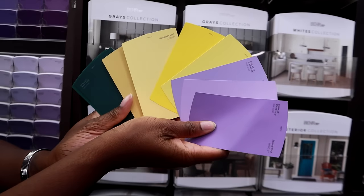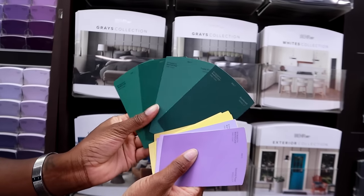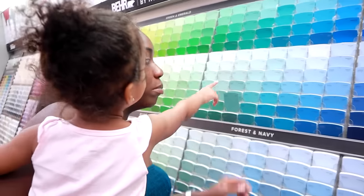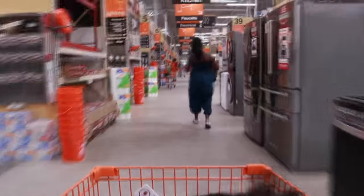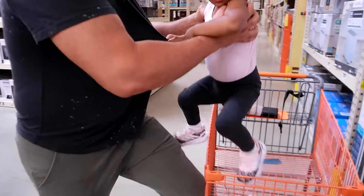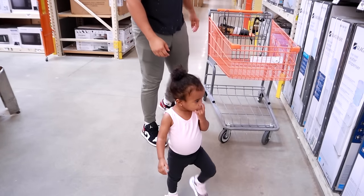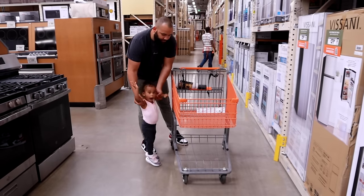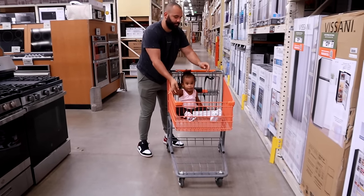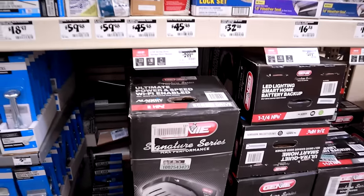Alright. So these are for Bella's room. And then these are for baby boy. Blue. Azul. Blue. Good job, Azul. Get back in there. Wow. Garage motor right here. We're trying to get one to replace ours because ours is the loud one.